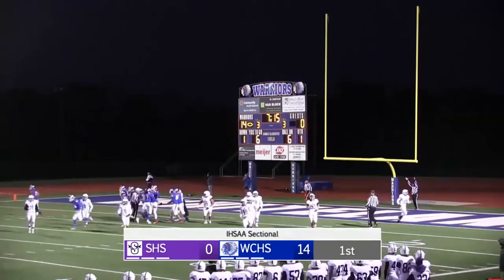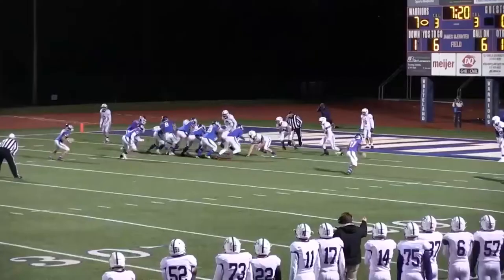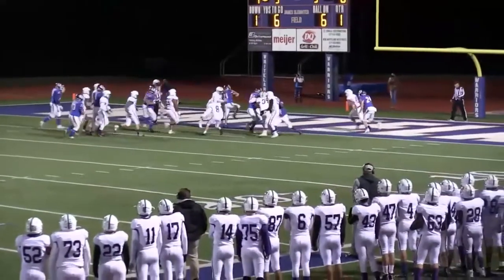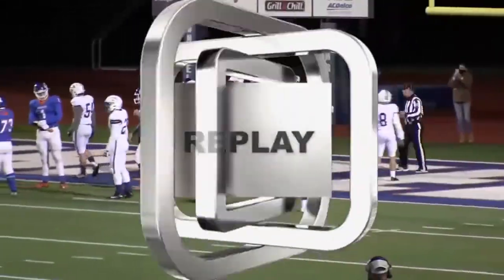Chris, we've not talked a lot about DeWalt. He is the kicker and the punter for this Whiteland team. He has done a really solid job all year long, handles the kickoffs, the point afters, the field goals, and the punts. And I think he's 3 of 3 on the year, if I remember correctly, in terms of field goals, but he's done a solid job all season long.